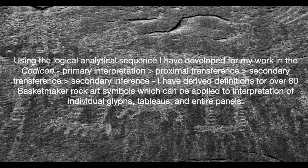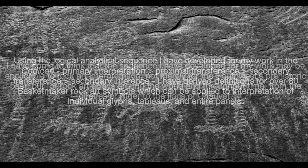Using the logical analytical sequences I have developed for my work in the Codicon, primary interpretation, proximal transference, secondary transference, and secondary inference, I have derived definitions for over 80 Basketmaker rock art symbols, which can be applied to interpretation of individual glyphs, tableaus, and entire panels, not just in Moab, but I believe in many other parts of the region. It's like there are different dialects that you have to handle, but that is part of the work.